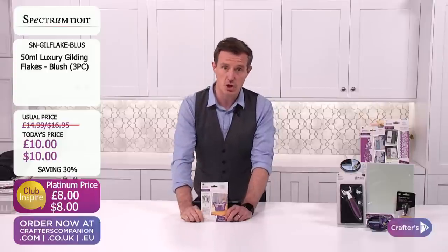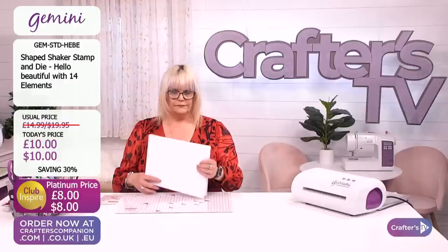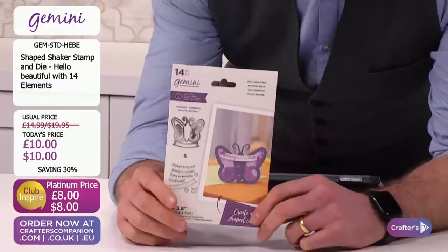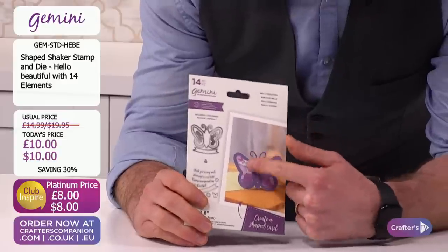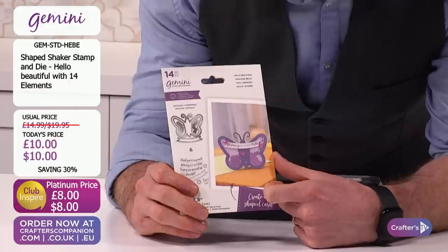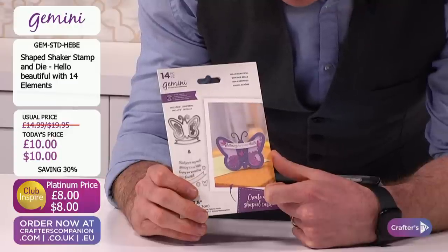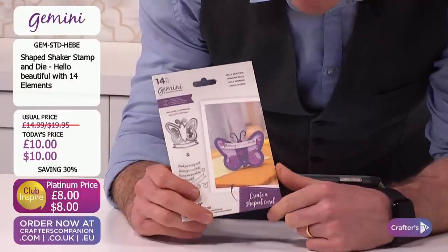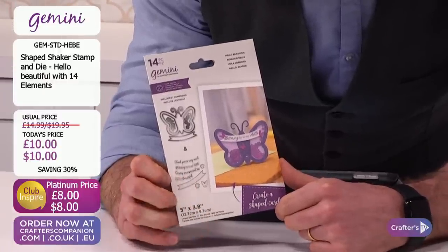Another great deal on stamps and dies when it comes to your shaped shaker stamp and die set. This is, hello, beautiful. If you like making shakers, this is a great way to be able to do it, because you've got all of the dies there within this set to be able to make a beautiful butterfly shaker. Once again, in essence, you don't always have to make shakers with these. You've got beautiful dies to add layers to your cards, to your box lids. But in essence, you're using these together to create the aperture to then fill it with some of your favorite shaker elements. And I just think that's a really, really nice, easy way, once again, to be able to get into making shaker cards.